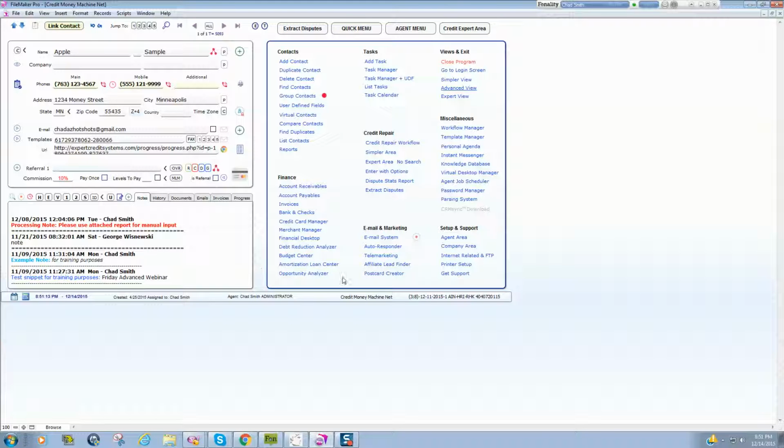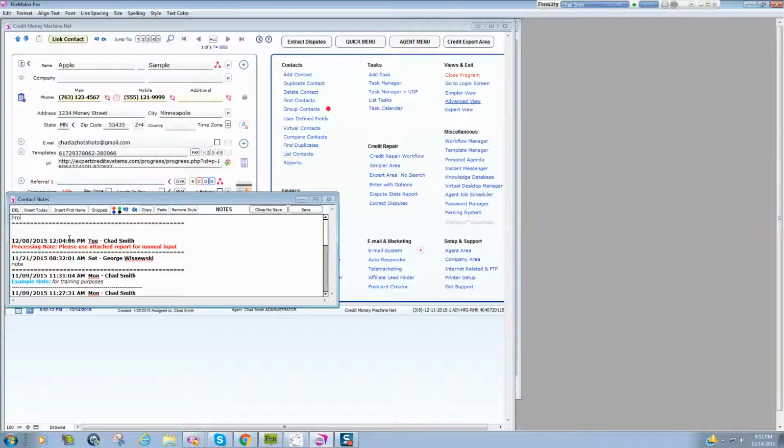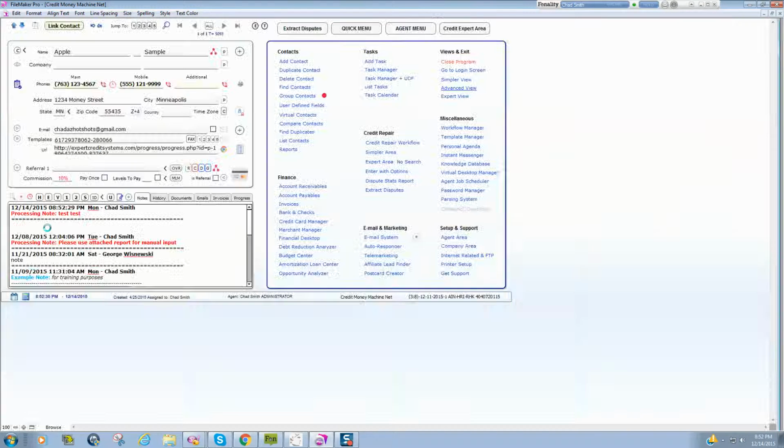Okay. Now, let's go through the process of sending us a client. Once you've double checked your work, the first thing is to notate whatever special instructions you may have for us, and we ask you to put it in the format I have here. You want to put it in processing note with the semicolon here, and then whatever instructions you have for us. Make sure you put it in red. If you're unsure how to do that, the quickest way is just like this. You highlight your note like this, and then click this little red button. It turns it into bold red. Hit save. You've added those special instructions.